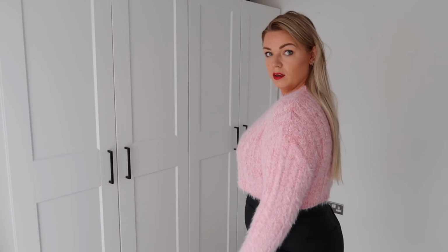So I got this in a size large, same as all the other ones. I'd say sizing is spot on. It just depends what you want at the end of the day. It's quite cropped and I feel like I wouldn't wear it that often because it is so cropped. And yeah, in the sale for £8.